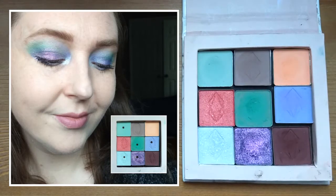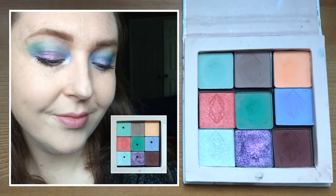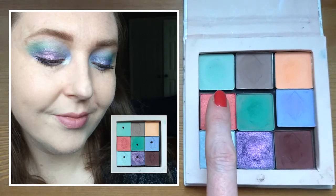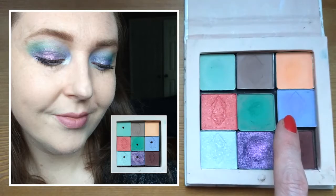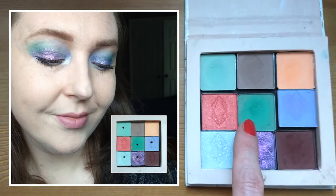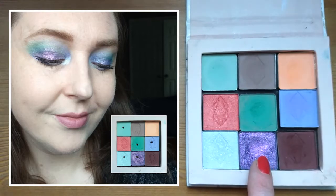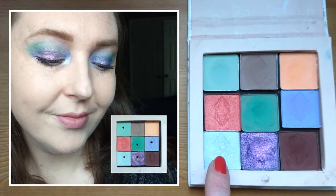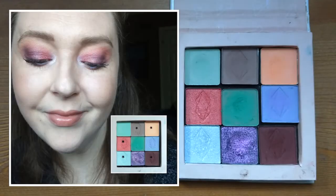So for the first look, I really wanted to try and do something with the greens and the purples together. So first I started with this shade here in kind of my upper transition. I used the purple on my inner transition. I used this green here to deepen the outer corner just a little bit. I went in all over the lid with this shimmer, and then I used this shade here for my inner corner.